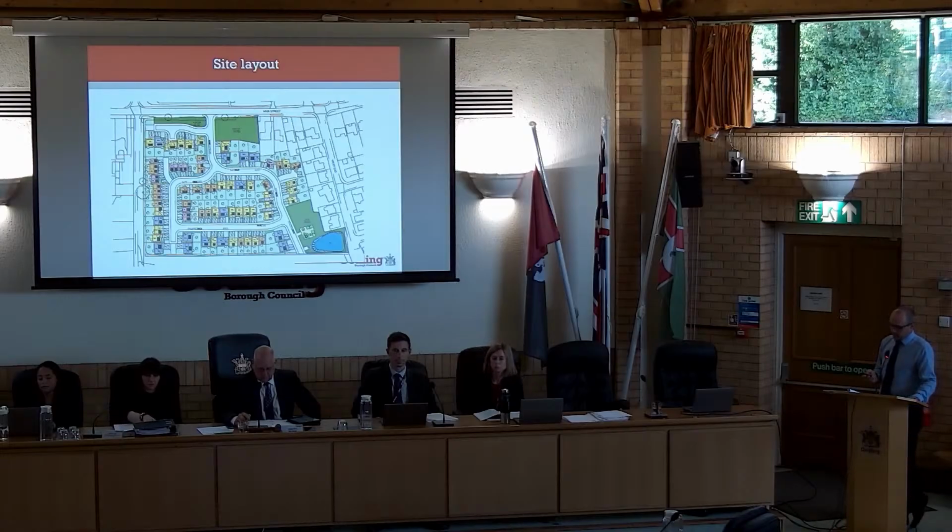In conclusion, the principal development has been established, being an allocated site, and there's an outline permission in place. The matters under consideration for this application are layout, appearance, scale and landscaping. And these are considered to be acceptable in respecting the character of the area, residential amenity and highway safety.